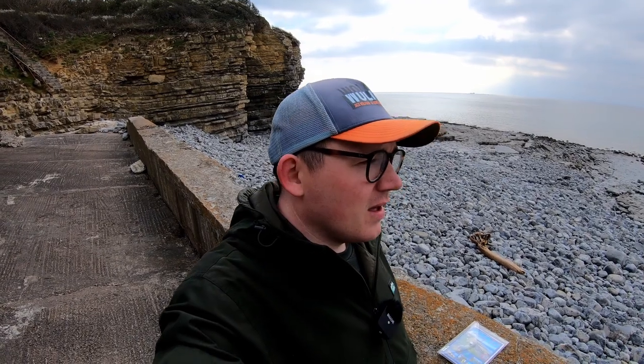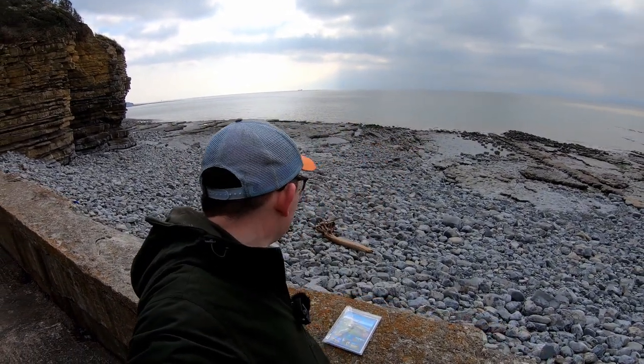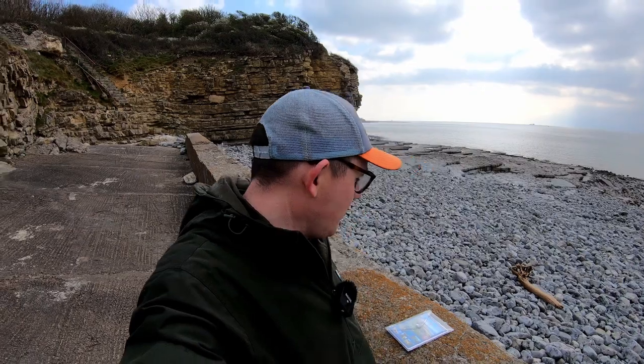But we're going to go past Nash Point and see the lighthouses there and take in more of this coastline, which is just stunning. One of my favourite courses in Wales. Even though the sea's not that pretty, the coastline makes up for it. So let's head west towards Monknash.